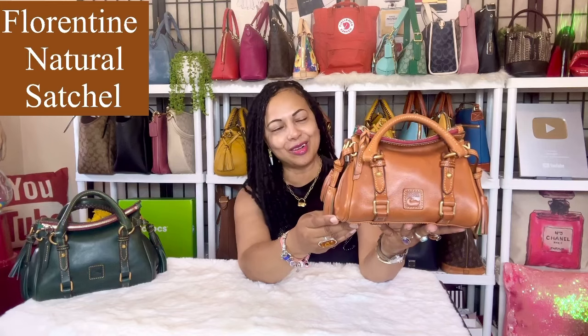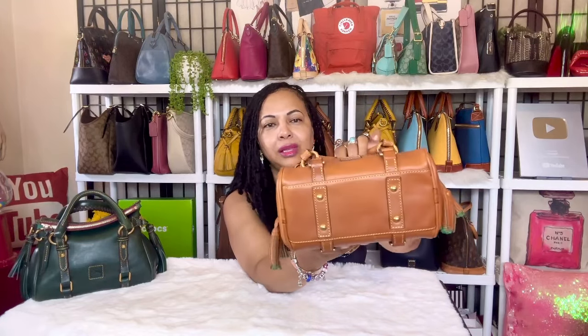I do have a small Florentine satchel, and at first I thought, okay, I don't need another Florentine satchel, but it's a different size. It's the tiny Nano, and I just fell in love with her when I was at the outlet. She looks so good in this size. The natural color for Dooney and Bourke looks so good on the Nano. I just absolutely love her. Really pretty bag, and she's super small.